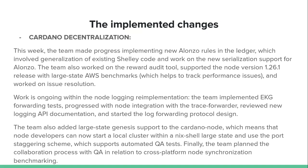The work is ongoing within the node logging reimplementation. The team implemented AKG forwarding tests. They progressed with node integration with the trace forwarder, reviewed new logging API documentation, and started the log forwarding protocol design. The team also added large state genesis support to the Cardano node, which means that node developers can now start a local cluster within a Nix shell large state and use the port staggering scheme, which supports automated QA tests. And finally, the team planned the collaboration process with QA in relation to cross-platform node synchronization benchmarking.